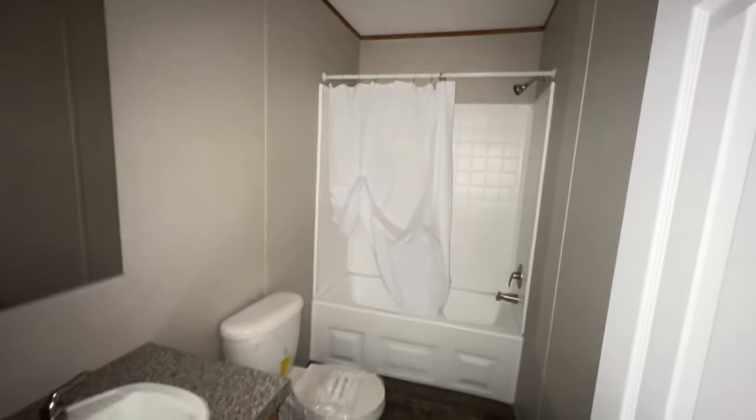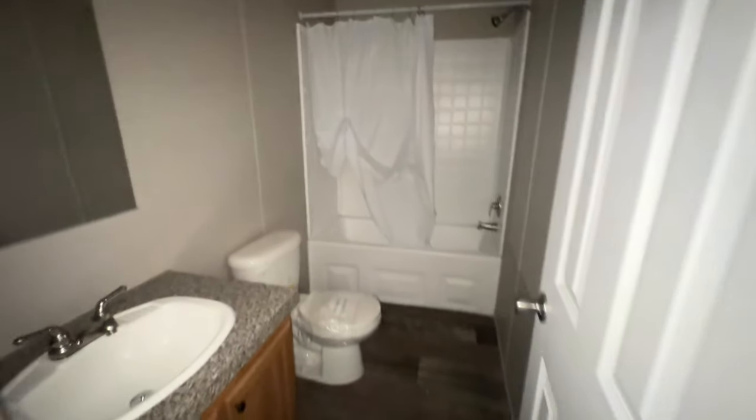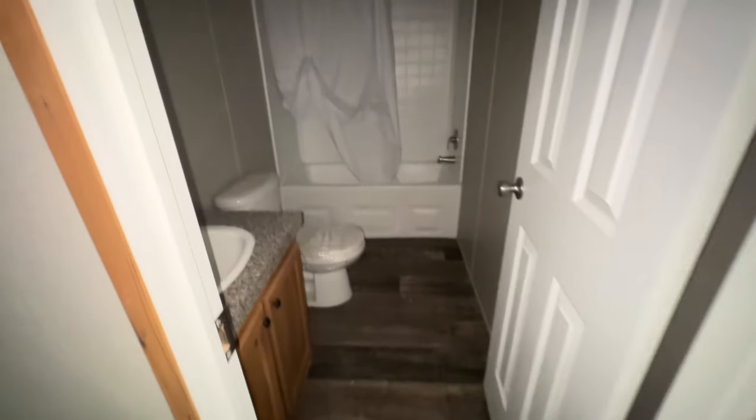I think it's a nice size bathroom, and I could really see how you could put pictures and shower curtains and rugs and make it look really cute.